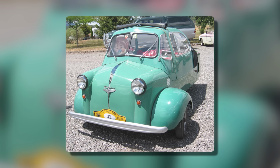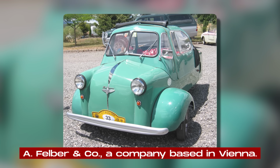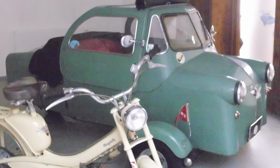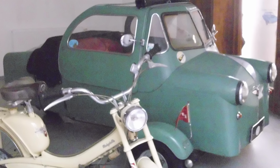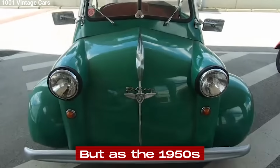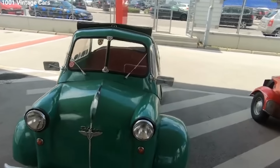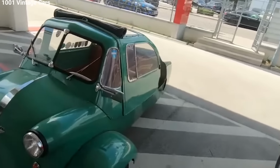The story of the Felber Autoroller begins with A. Felber & Company, a company based in Vienna. Before they decided to try their hand at making cars, Felber was known for something quite different: motorcycle sidecars. But as the 1950s dawned, they saw an opportunity to expand their business into the world of microcars.